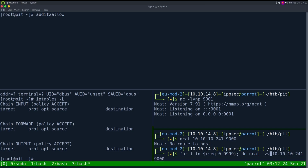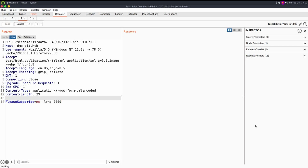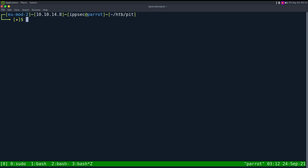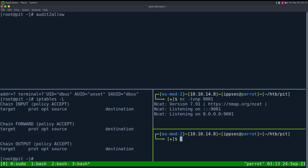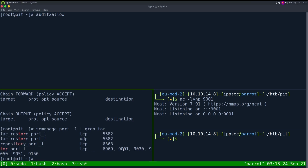Is it -ZV? Done. I don't know what's going on, but we'll move on. We could have added a port to that. If we look at the Tor ports of this, grep Tor, we can see 9001 is one.